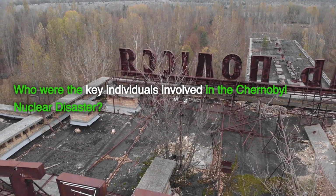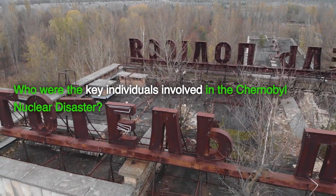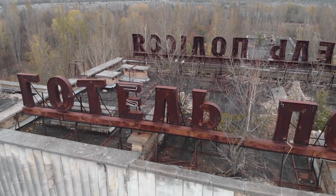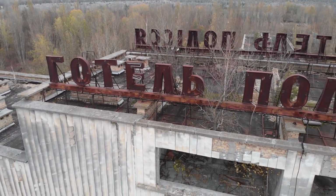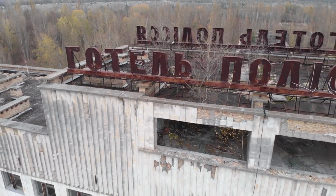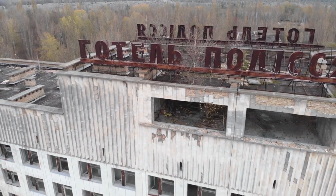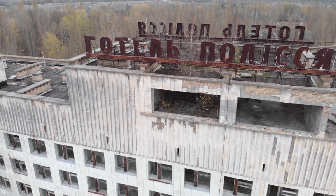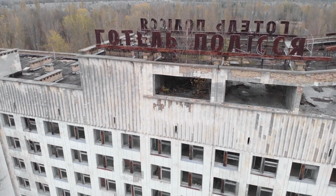Who were the key individuals involved in the Chernobyl nuclear disaster? The key individuals involved in the Chernobyl nuclear disaster were the operators and personnel conducting the safety test at reactor number 4 of the Chernobyl nuclear power plant. The disaster also led to involvement from Soviet authorities and international experts in the aftermath.